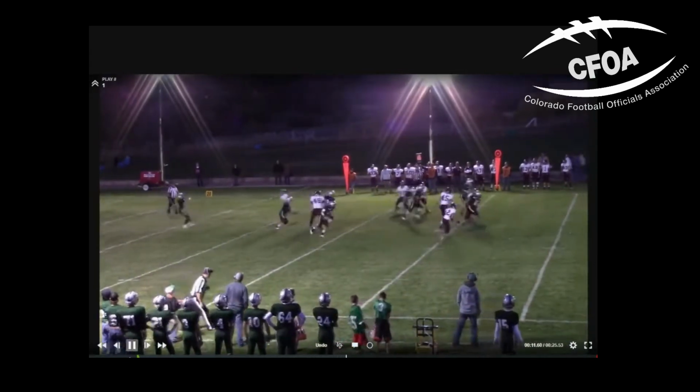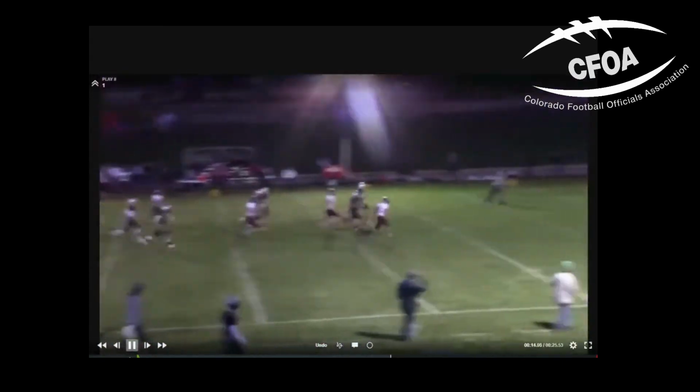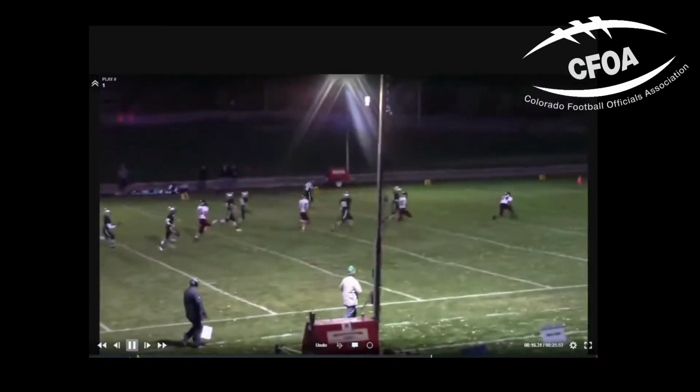One of those nice pre-punt shifts that everybody loves to do. Mm-hmm. Pretty straightforward from the referee.